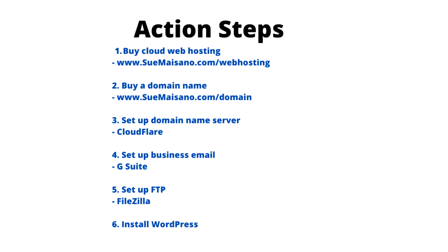First, we're going to buy a cloud-based web hosting. Next, we're going to buy a domain name. Next, we're going to set up domain name servers by using Cloudflare so that we link our domain name with our web hosting. Then I will show you how to set up your business email account by using G Suite.